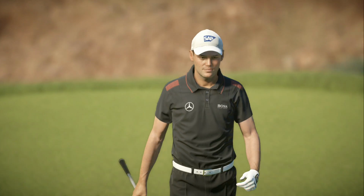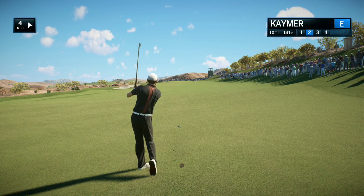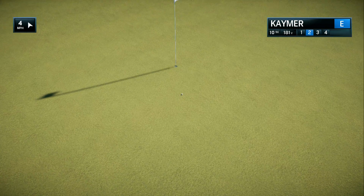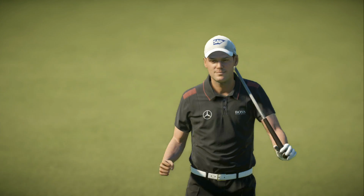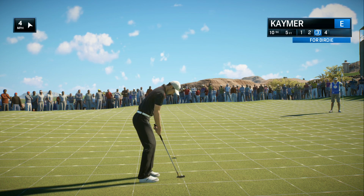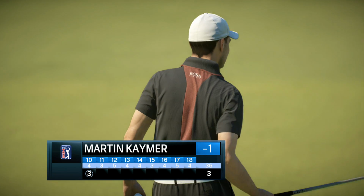Excellent lie, propped up on the short grass. From the heart of the fairway, 180 yards in. Well, that's how you play the game, right there. Back-to-back birdies, we'll see. Well, all right, now we're on a little bit of a run. 2 straight birdies.